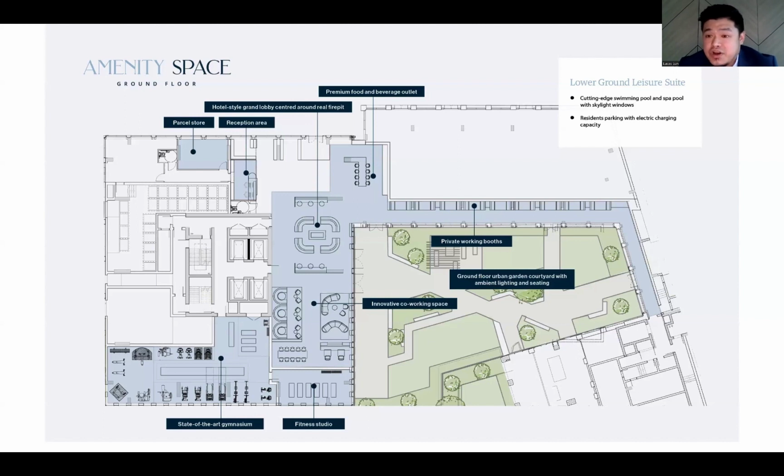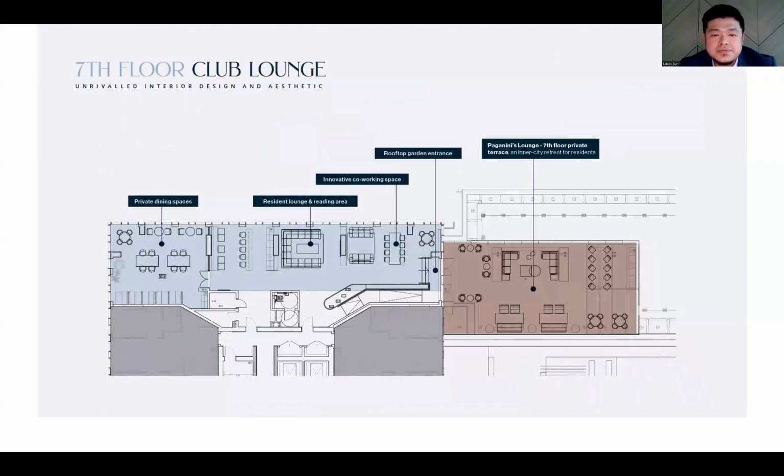And we've also got a large courtyard here, as you can see. And this would have ambient lighting and heated seating areas. So a truly good sight and features, which is very highly appreciated in the UK.